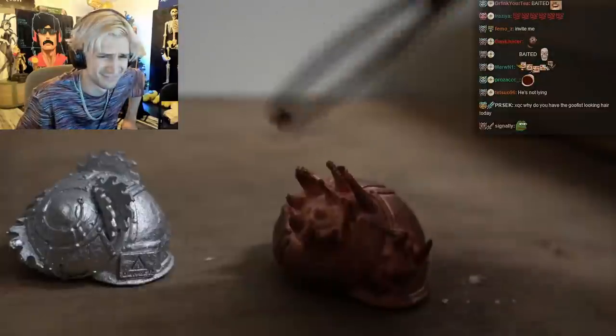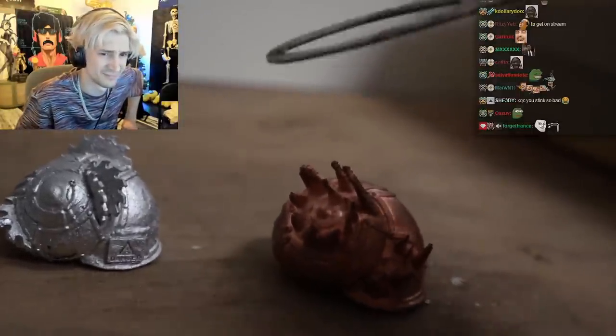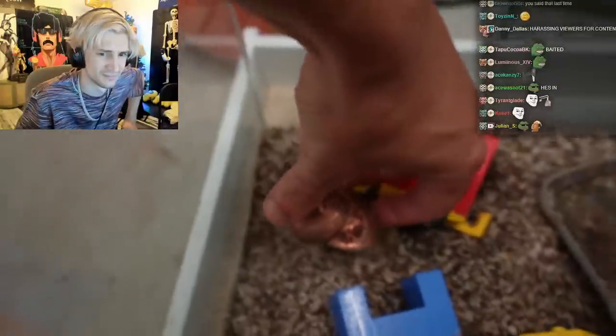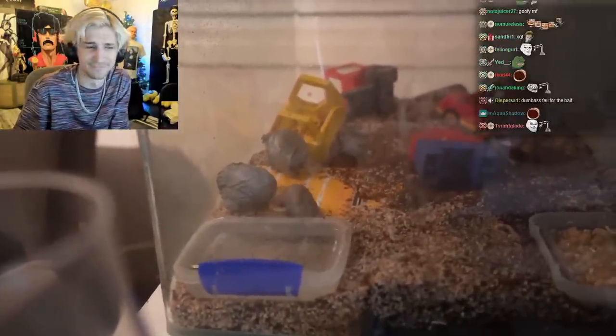Good luck. Which makes the copper almost look organic. And then I put all the shells in the tank for the hermit crabs to choose. And this is the annoying bit of the video for me, I have no idea how long the crabs are going to take.